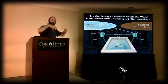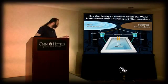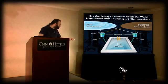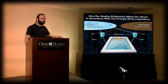Everybody's bringing their bucket to the pool, they're pouring it in, and then they're jumping in. That's the world. That's the quality of the world, right? The quality of this whole thing here is going to be based on how much poisoned, polluted information was in your bucket compared to how much pure information was in your bucket.